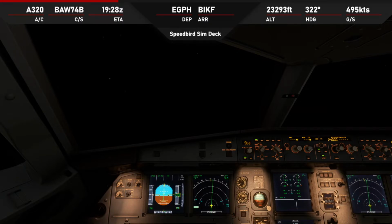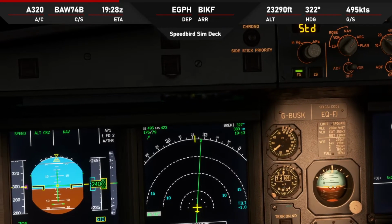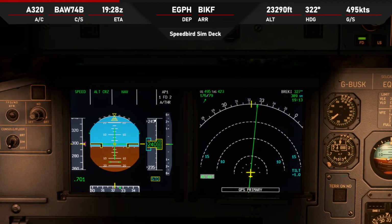So making good time. We've now got more of a tailwind than a crosswind. And that's quite a hefty one, 79 knots, if you can see that. There we go, that tailwind here, 176 degrees and 79 knots, which is why we've still got a face slightly to the left of the direction we're travelling in, because if we didn't, we'd get pushed off our track and we'd end up wide of our next waypoint, which is Brecky, 327 degrees, in 385 nautical miles, we'll be there at 1930.